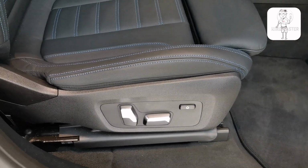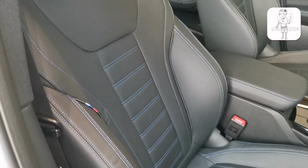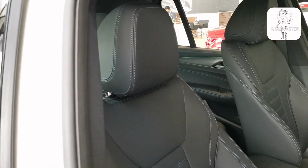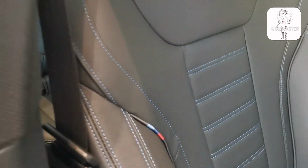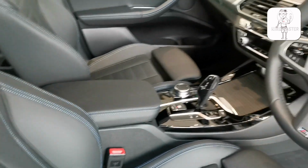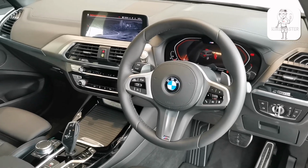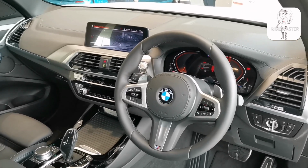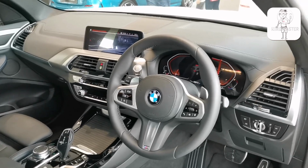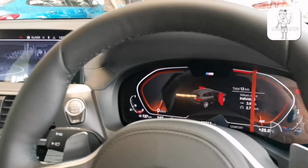Electronic power seats with lumbar support. Okay, seat dia. Seat kulit dengan stitching warna biru. Boleh tahan. Stitching warna biru. Anda dapat M Sport punya highlights di sini. Ini pemandangan cockpit anda. All the BMW cars now come with the same cockpit look and feel. Okay, this is the SUV look and feel. The X5 also is going to look roughly the same.